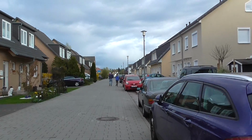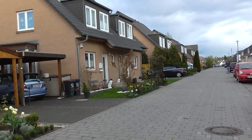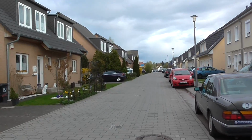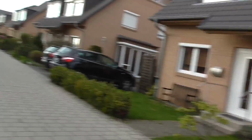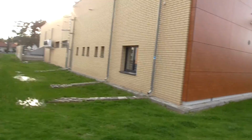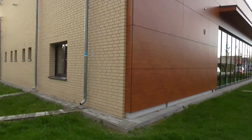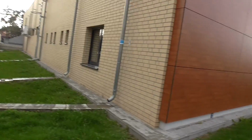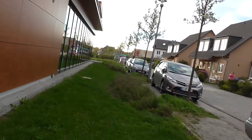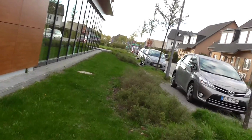Hi guys, welcome. Now we are in Berlin Gatow, a district in Berlin, one of the two most expensive and also the best districts. First is Zehlendorf in the west south part of Berlin, and Zehlendorf is a district of the Berlin city and Berlin metropolitan area.